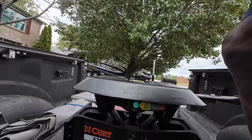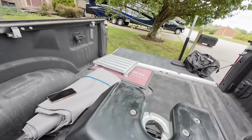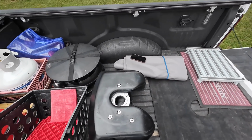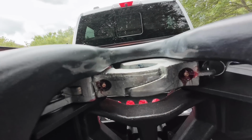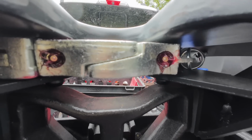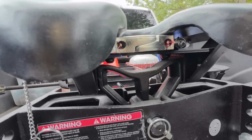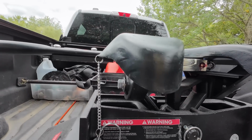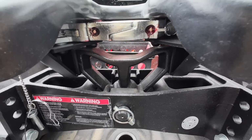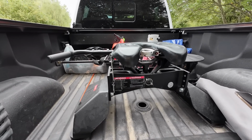I was inspecting my hitch. I have a Curt A25. So this is a 25K hitch, and I just learned something. It has grease fittings, Zerk grease fittings for the jaws. Did not realize that. So I gave them some tender loving grease, and hopefully that'll keep it working smooth. That's the only grease fittings that I've seen on it. So if you have a Curt hitch, you might want to check that out and see if you have grease fittings.